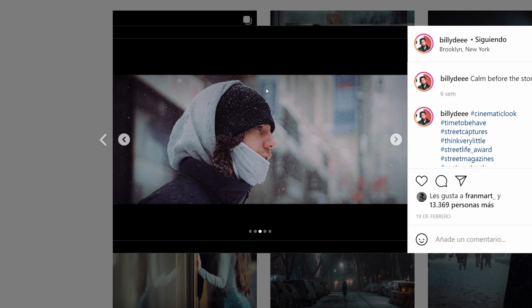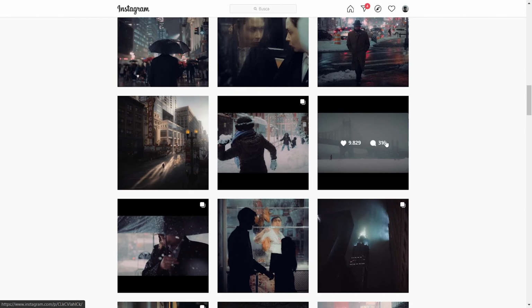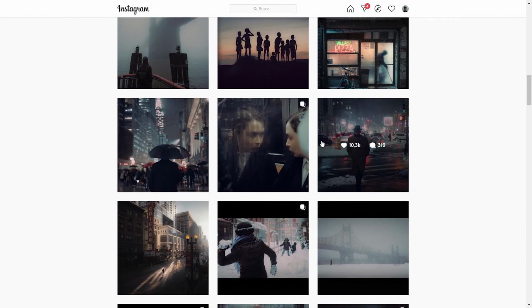Now, this one is shot with a very shallow depth of field. That's done with a prime lens, but most of his shots don't have that shallow depth of field. You can do it with a 2.8 or a zoom lens in particular. So let's jump into Lightroom and edit his style, guys.